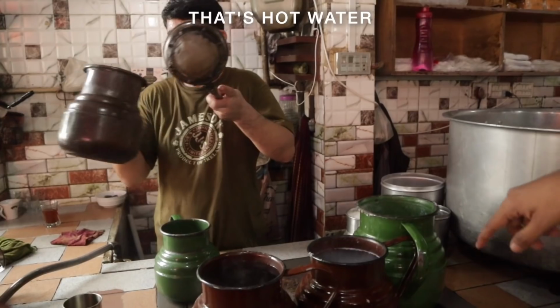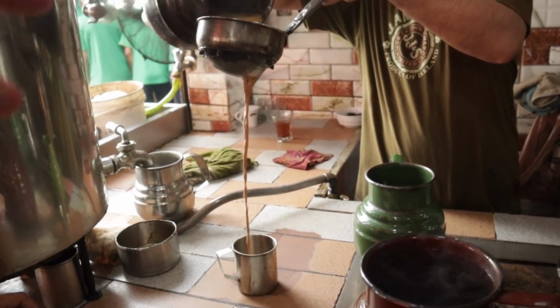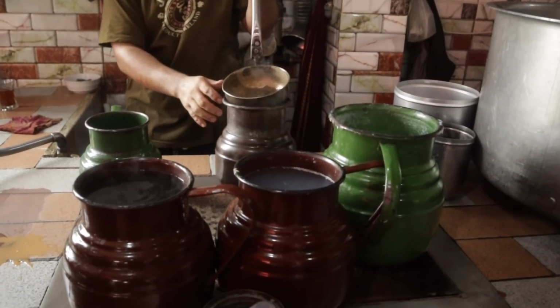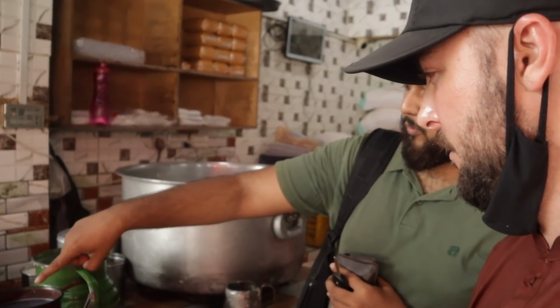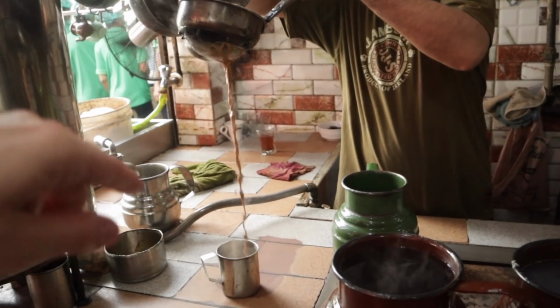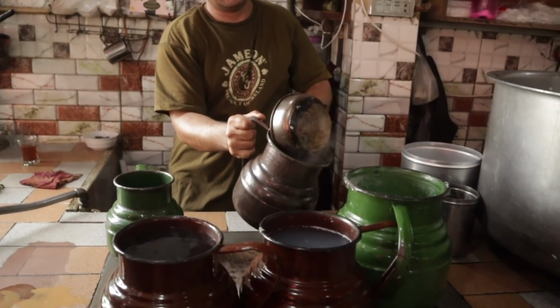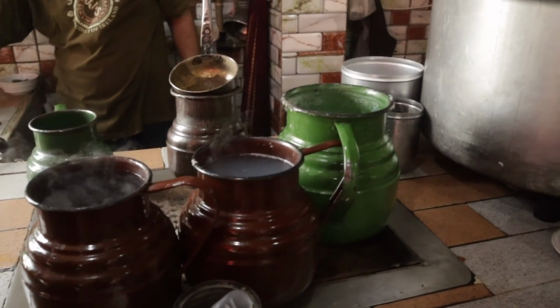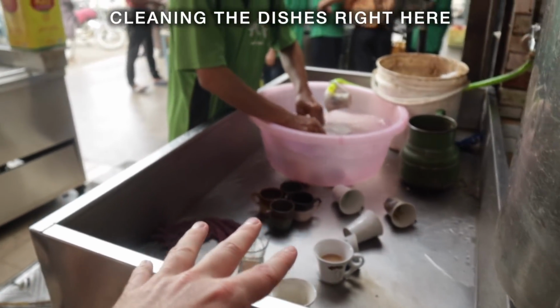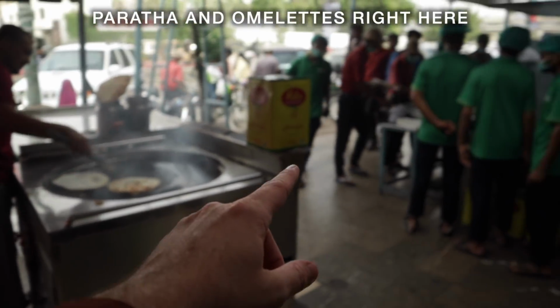Now over here we're going to see how the chai is made, which is also a huge thing here. So you can see all of these operations going on right next to each other. The hot water, the milk. Okay, so filtering it here. Why are there so many of these? First they warm the water, then they add the ingredients, the tea, and then they add the milk in it. Okay. They cook it until it gets like the beige color, the brownish color. There's the tea being made right here. You have the coffee flavoring right here. Yeah. Almonds right here.